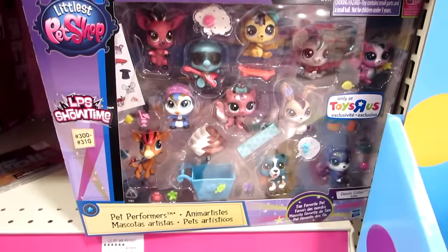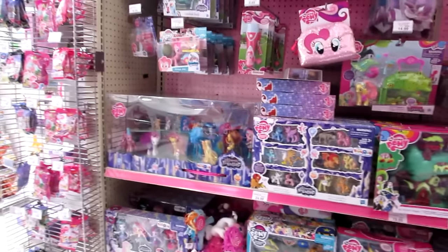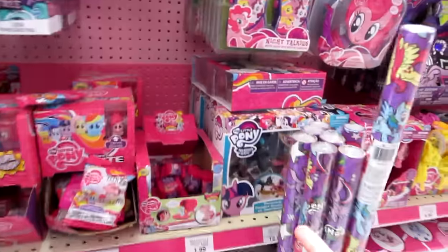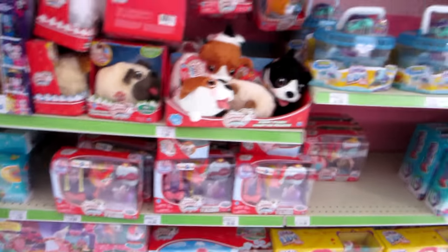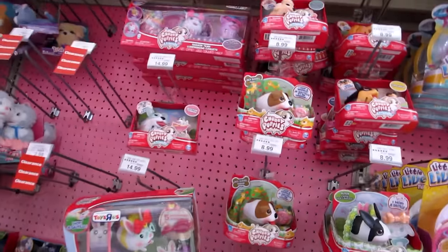Look at this one. It's a Toys R Us exclusive. I like that. It's really cool. And then here's the My Little Pony section, which I'm not... Am I seeing anything new? No. Not off the bat, I'm not seeing anything new. These guys are new right here, the Guardians of Harmony, but I'm not looking for those right now. Oh, there's like Sunset Shimmer up there. Oh, cool. And then here is the Chubby Puppy section. They just have like two, oh no, they have some more of the newer ones up there. Some of the puppies and their babies.